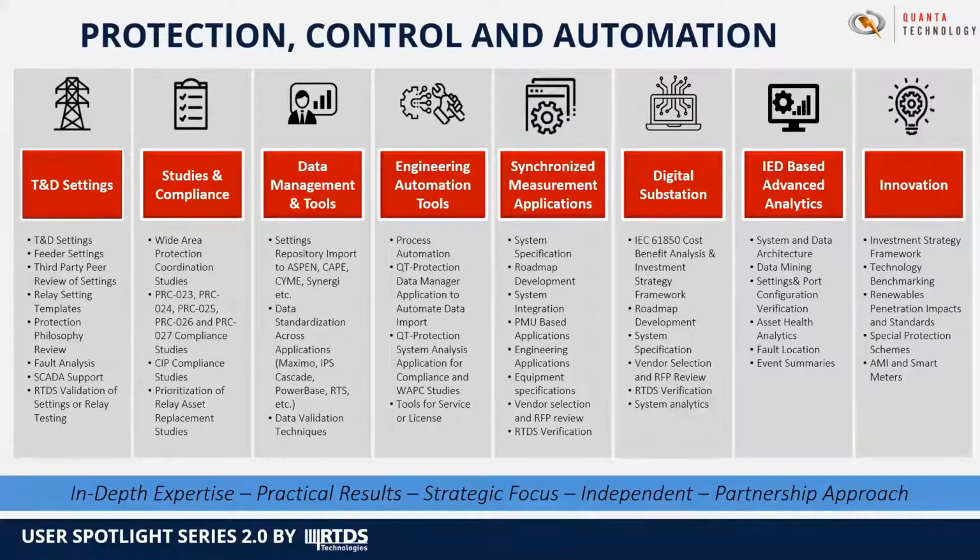Then when it comes to synchronized measurements, I think in Quanta Technology, we had some of the thought leaders who actually helped to develop this technology in the past. And a lot of utilities have actually PMUs installed. And now I think we are in the situation that we want to take this data and do some intelligent application with this. And that is where we also advise customers.